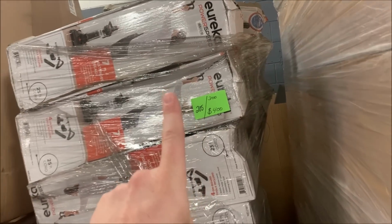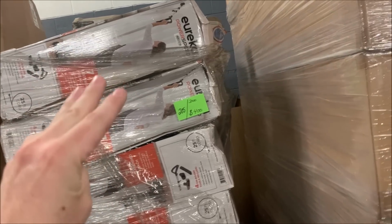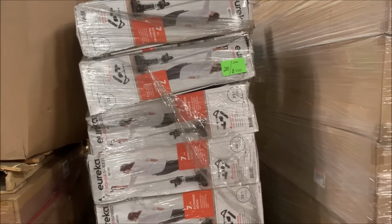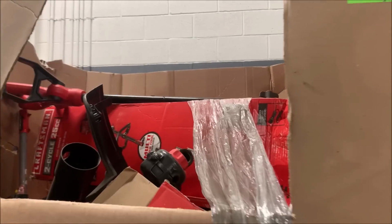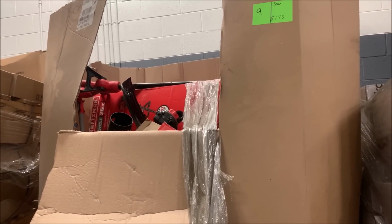Now there were four pallets of these. The first one sold for $450. This one sold for $400. The third one sold for $350, and the fourth one sold for $300. They dropped $50 each time. I thought about buying more, but remember, I wasn't there to buy a lot, and I already have like a million vacuums. Up here, we've got outdoor power. This is Craftsman, like yard tools and stuff, $175. There was another one of these that had some actual DeWalt tools, like actual tools, not yard tools.